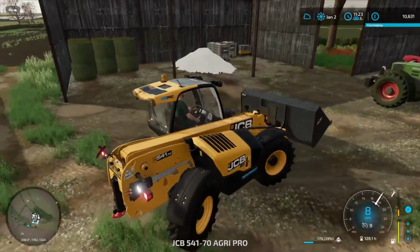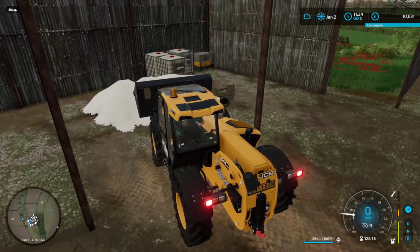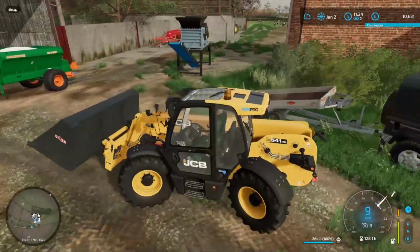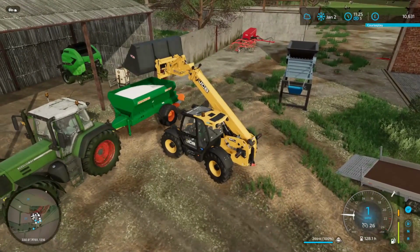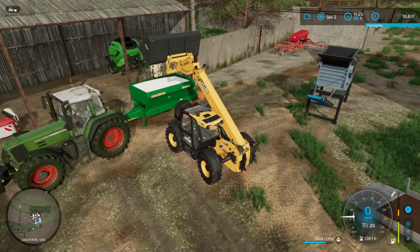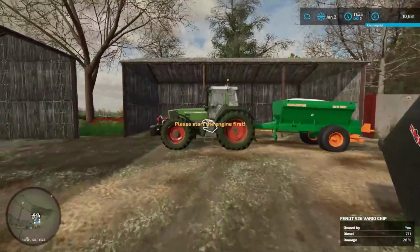The last of the stones have been crushed, so we're loading up. I've leased a spreader. Now this is a very inexpensive spreader. It's 21,000, but that's quite inexpensive for a fertilizer spreader. It has a very good working width, but a poor capacity. So that's why it's so cheap, to be honest.